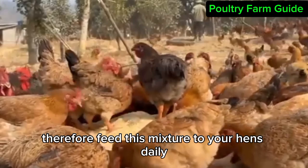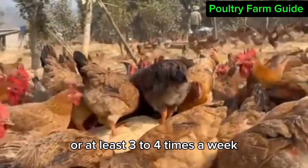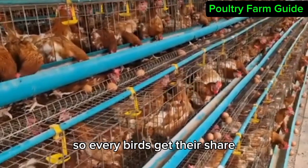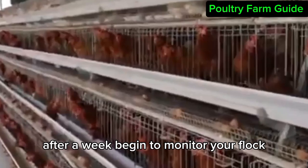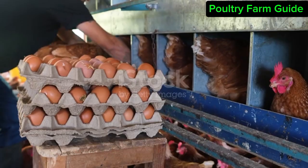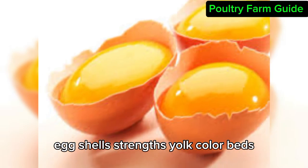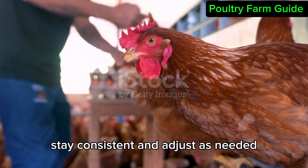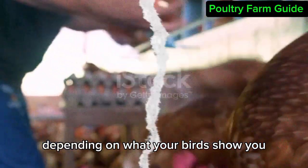Step 4. Feed this mixture to your hens daily, or at least 3 to 4 times a week. Make sure to mix it evenly so every bird gets their share. After a week, begin to monitor your flock. Watch for changes in egg count, eggshell strength, yolk color, birds' energy levels, and general health. Stay consistent and adjust as needed depending on what your birds show you.